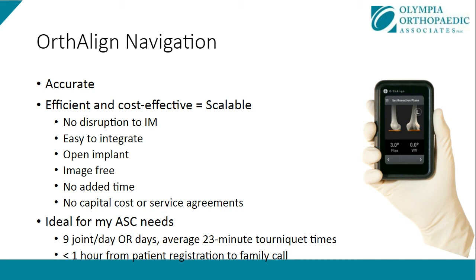I found the OrthoLine elegant, understated, and I found that my PAs and I, within 1 week, were able to diminish the time to the tibial cut from 3 minutes down to 20 seconds. So the time it took was not a barrier any longer. I typically am doing 9 to 10 total joints within the surgery center from 7 a.m. to 3 p.m. And we saw no reduction in the speed at which we could perform these surgeries.